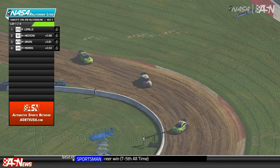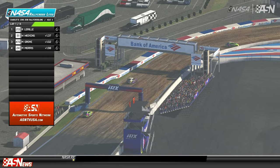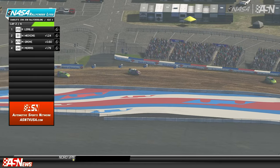Made his comeback to NASA Rallycross about a week ago, and running in the light series now as well. Who will Joker on the first lap here in North Carolina for heat number 4? Nobody. Grove doesn't want to let Wickens get too far away, and Laurille pulling away in the 213.